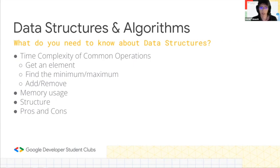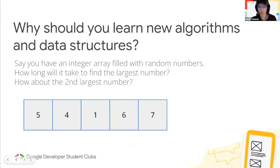You also need to know about structure. What does the code for that look like? If you are using standard library stuff, it's good to know what's in that code and what you're actually doing with it, and the different pros and cons of each thing. So why should you learn new algorithms and data structures?